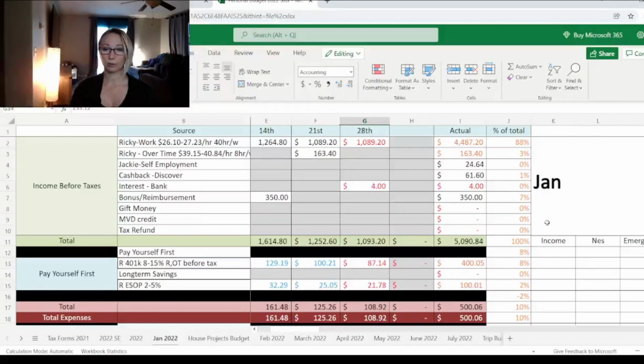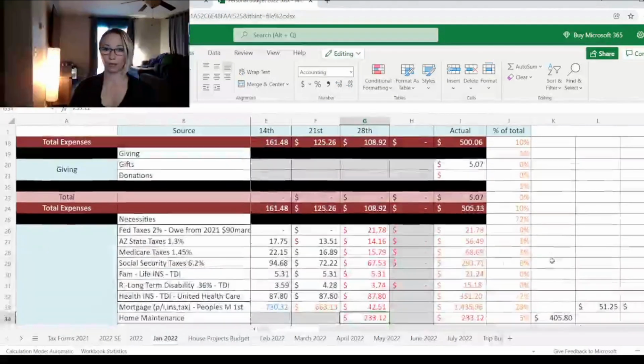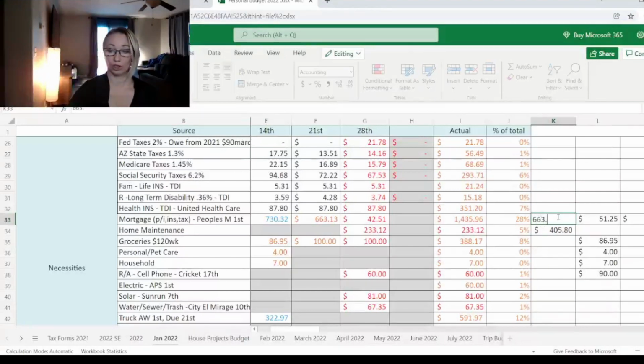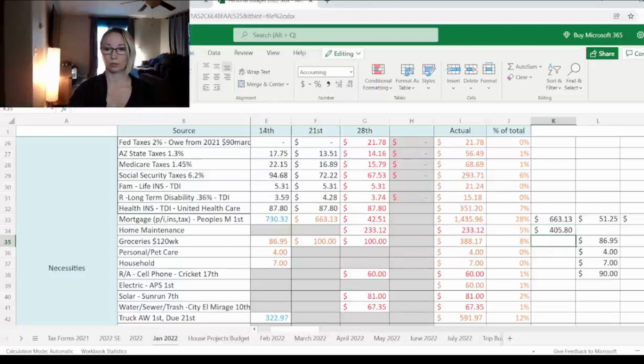Now what I do is within the income checking account, this is where all of our money is deposited. So when I log on the bank account tomorrow, I need to know how much is supposed to be in there. So I'm going to line up what we should see in there. So I have $663 towards the mortgage. We'll have $100 towards food. We still have $405 in there for home maintenance.